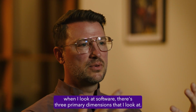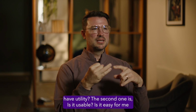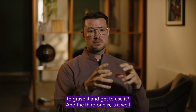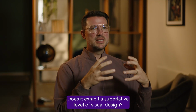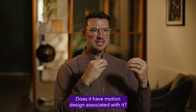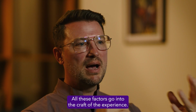When I look at software, there's three primary dimensions that I look at. And the first one is, is the thing useful? So does it have utility? The second one is, is it usable? Is it easy for me to grasp it and get to use it? And the third one is, is it well crafted? And that's the UI side of it. Does it exhibit a superlative level of visual design? Does it have motion design associated with it? Does it sound the right way? All of these factors go into the craft of the experience.